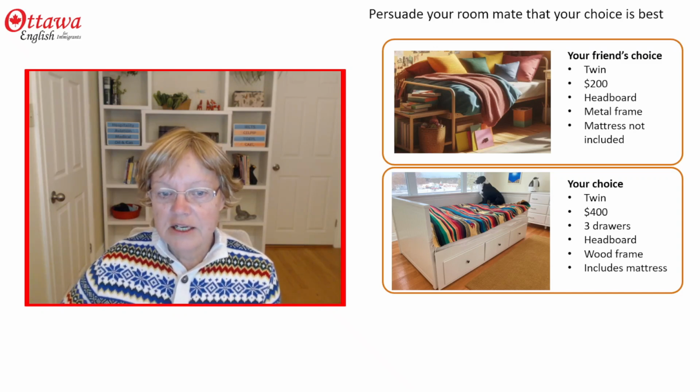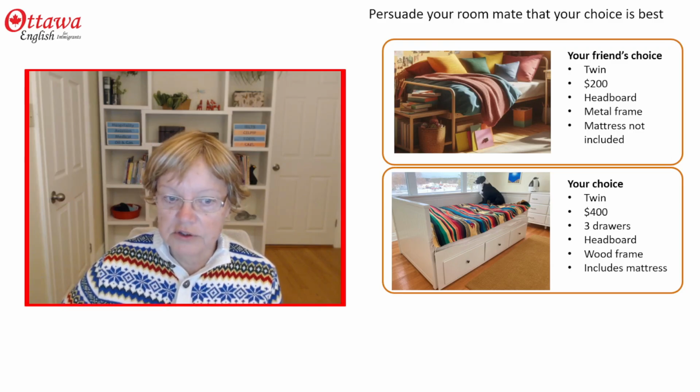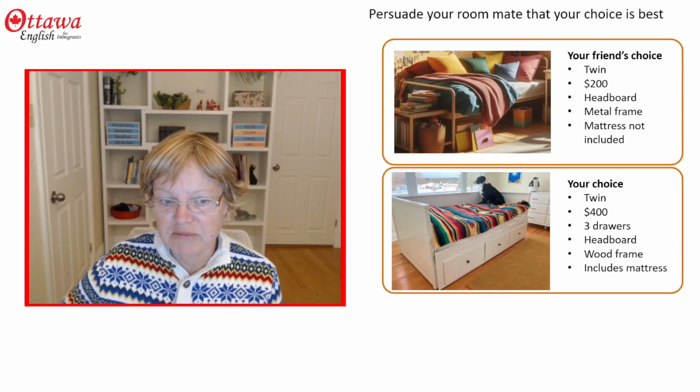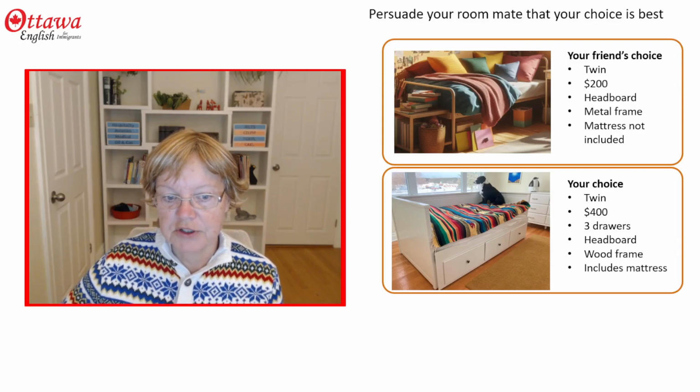Second, I know that at $400 it's quite a bit more expensive than your choice, but unlike your choice, the mattress is included, so you wouldn't have to fork out any additional money. Anyway, I know it's really none of my business, but it may be worth taking advantage of this purchase to solve your storage issues.